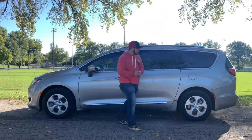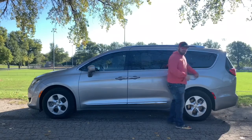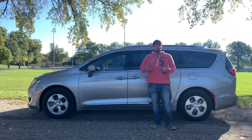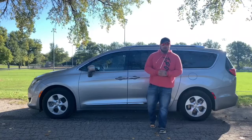Another cool feature is your gas cap. You just press it, opens right up. It's capless, no problems. You never forget to put your cap back on your gas cap.